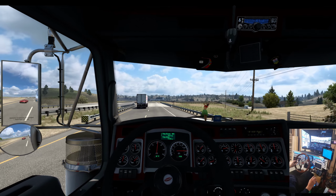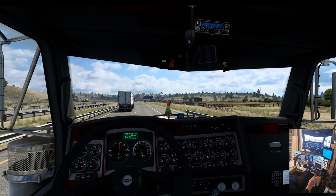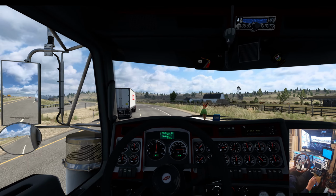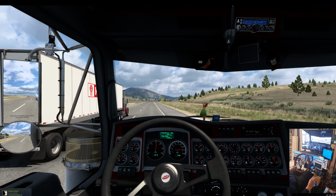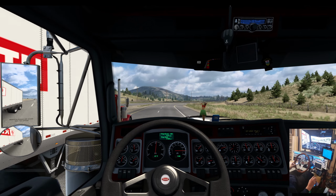Get this grain, like we're going to General Mills. I guess without the mod, that's Global Mills. That should be pretty cool. I don't think, have I been to the one in Bozeman? Not sure. We'll find out soon enough.